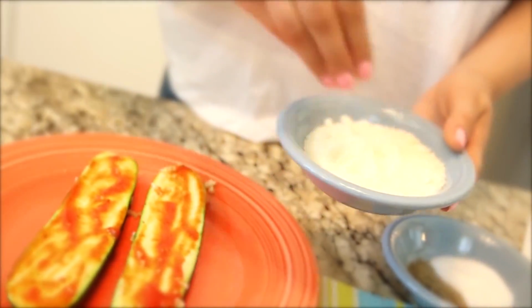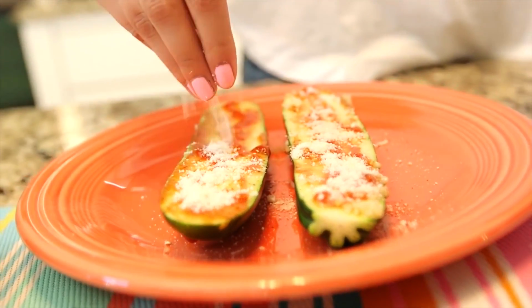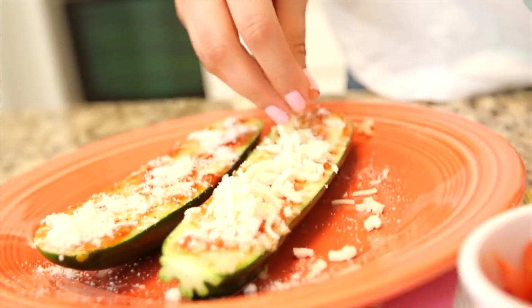And then, you know, we need all of the cheese. So I put some Parmesan cheese on my zucchini as well as mozzarella cheese. I may have went a little overboard, but it's okay because it's cheese. Some of my favorite healthy after-school snacks.